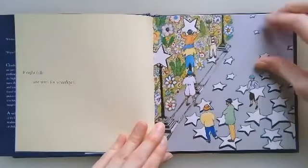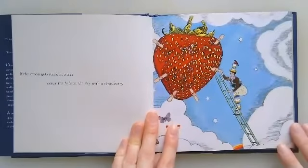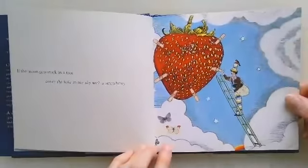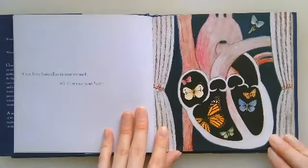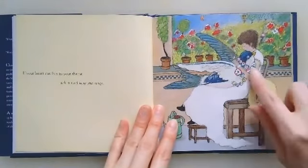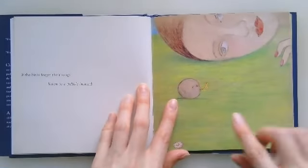Make it so you can see the whole book. If the moon gets stuck in a tree, cover the hole in the sky with a strawberry. Looks like they used Band-Aids to tape it up. If you have butterflies in your stomach, ask them into your heart. If your heart catches in your throat, ask a bird how she sings. If birds forget their songs, listen to a pebble instead.